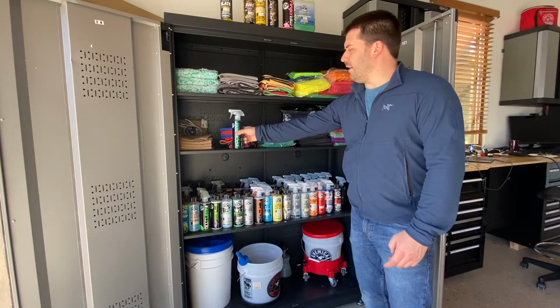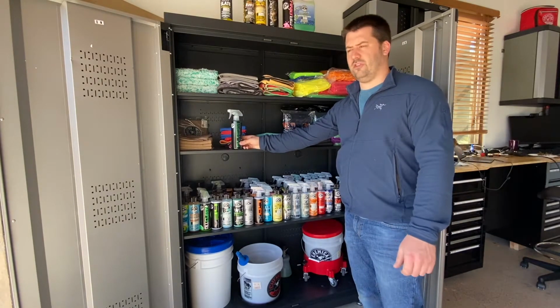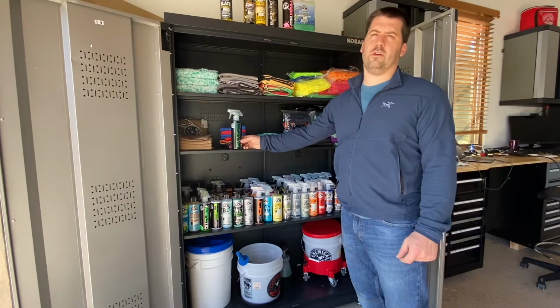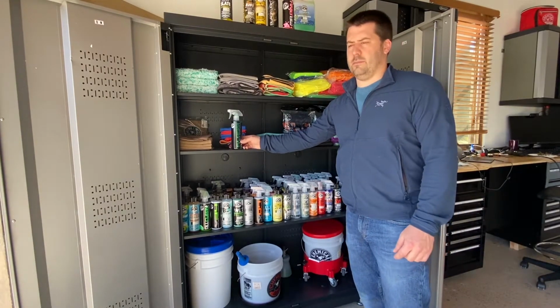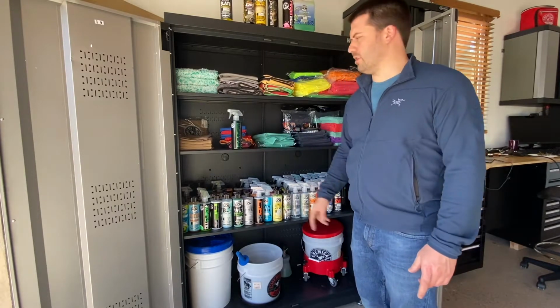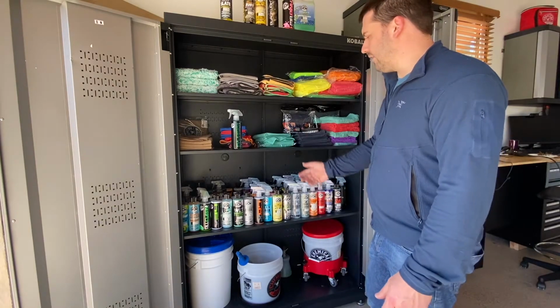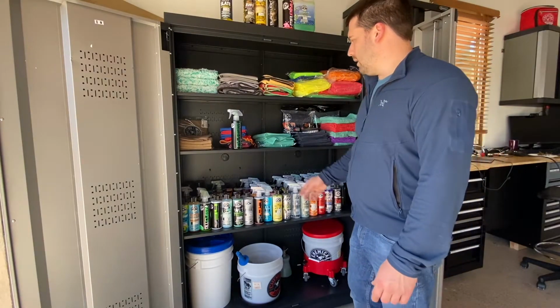This stuff I like a lot. I think it does a great job. I've got it all over the house. I've got some in the kitchen, and we use it for cleaning our windows in our house. Sometimes I use it to clean off the aquarium or the kitchen counter or something like that. I think it's a good, general purpose, ammonia-free glass cleaner that does a good job.